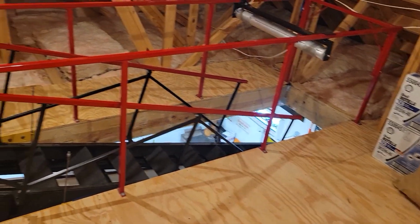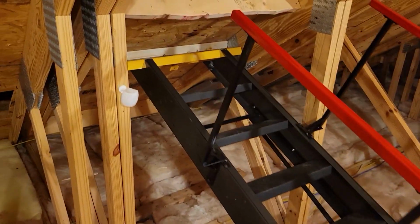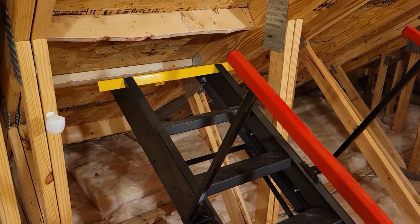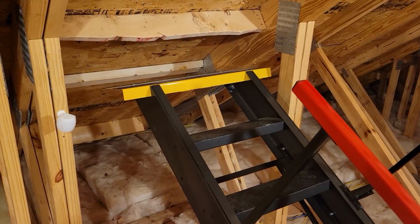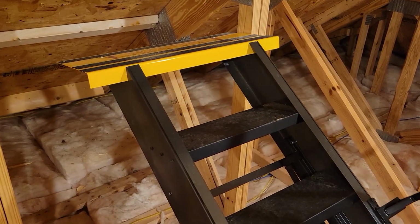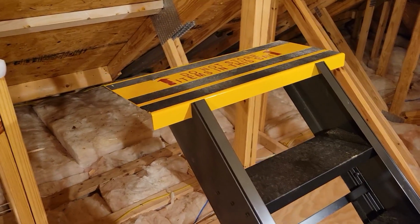This thing starts undoing itself. This thing comes within inches of hitting my roof, but it misses. And it comes within a half an inch of the truss. But when you think about it, that's kind of why you measure it carefully.